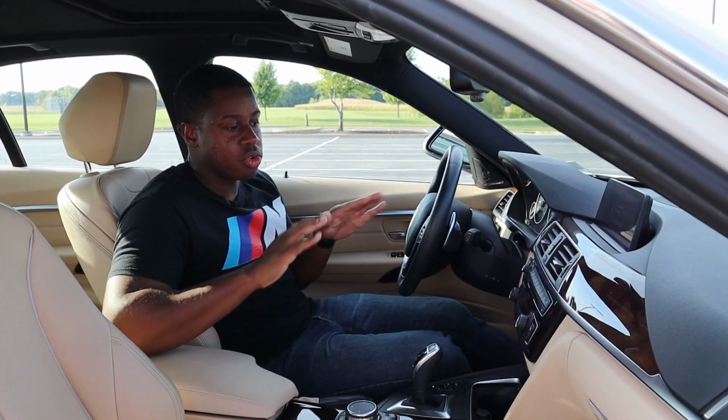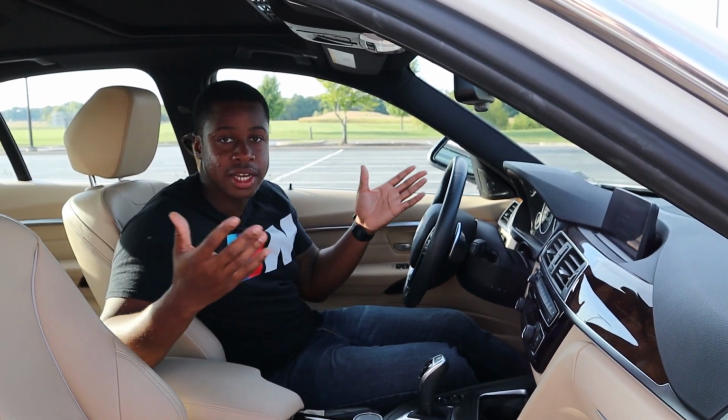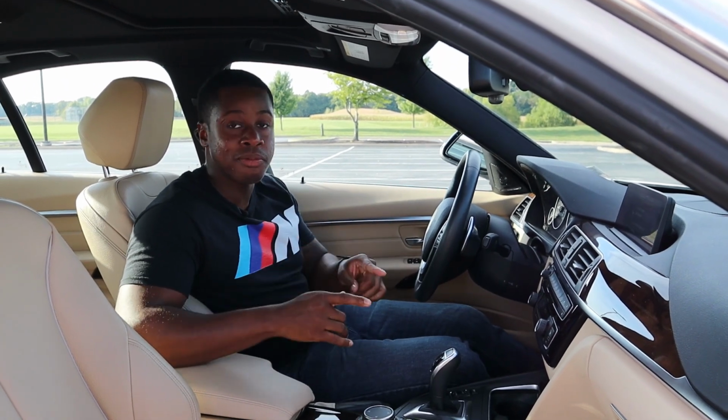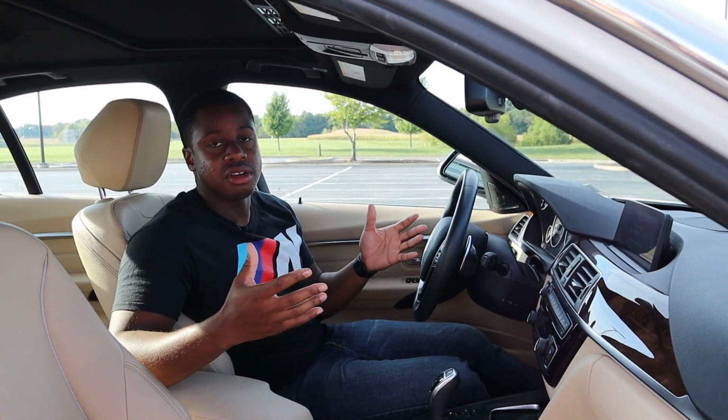Overall, the interior is great in here. I know a lot of people say it doesn't feel like a Mercedes or it's not as tech advanced as like an Audi, but I think this is the perfect balance of luxury, sportiness, comfort, all of the good things that you could look for when you're buying a 3 Series.